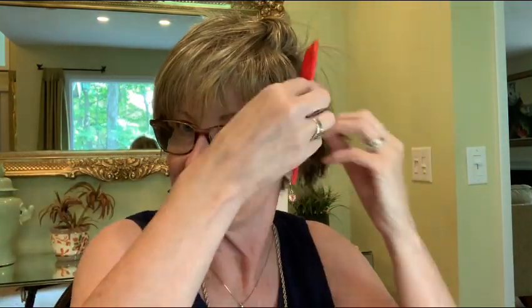All right. So what I was showing you before, I just pull up the top layers, and when I said layers, not just one, but as many as you want. Okay. And bobby pin it up or use that claw comb. That can bunch them up there to get them out of the way so you can do your thinning, okay?